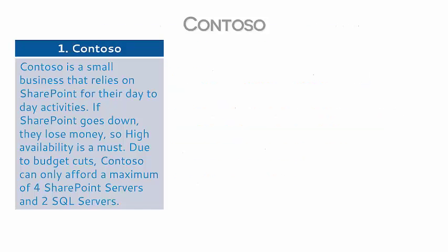So let's do 3 small exercises to make sure that you understand them in a real-world scenario. First one up is CONTOSO. CONTOSO is a small business that relies on SharePoint for their day-to-day activities. If SharePoint goes down, they lose money, so they need HA. However, since they don't have a lot of money, they can only have 4 SharePoint servers and 2 SQL servers.